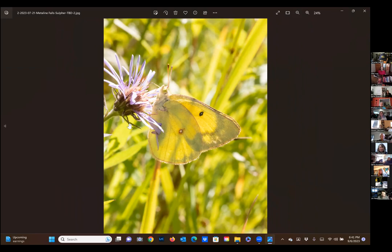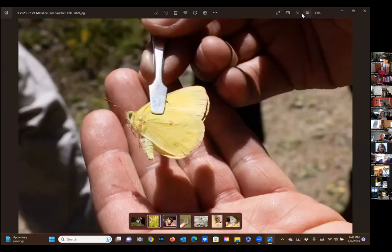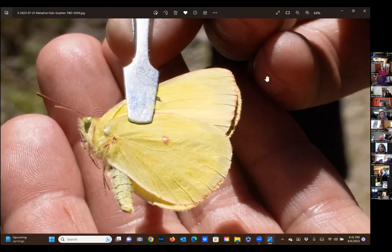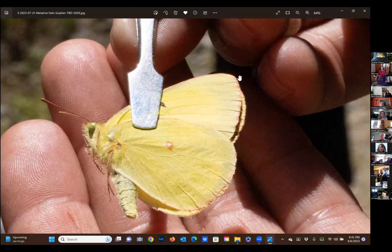So let's see if I can just, oh, there. And so here's another test. This is not the same butterfly, but again, sulfur. And it may not have enough information.